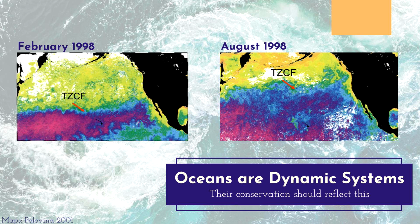In the ocean, there are some static habitats like coral reefs, kelp forests, and seamounts, so drawing a line around them and declaring a protected area is an appropriate approach. And indeed, this is where a lot of the marine protected areas effort has been focused. But there are other habitats in the ocean that move around seasonally or even daily, including the positions of ocean fronts and currents.